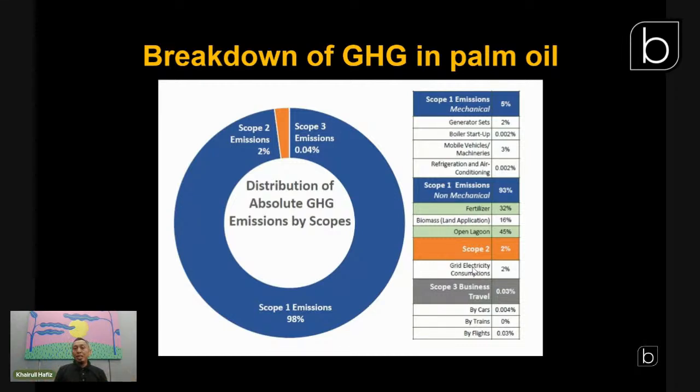And then your scope two is grid electricity consumption, not much because, like I said, the palm oil plantation estate is too far remotely, so you generate your electricity using diesel genset. Or if your estate has a mill, sometimes the mill can also power your housing. So it's either you use diesel genset or renewable energy from the mill. So that's why it's not very big, about 2% only. And finally, the scope for business travel is also about 0.03%. Okay, so these are all the breakdown of greenhouse gas in your day-to-day operation.